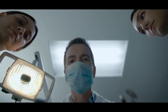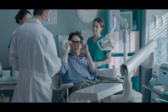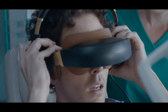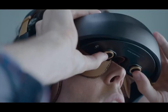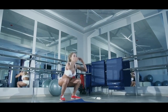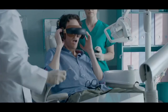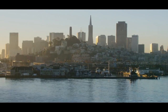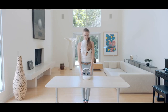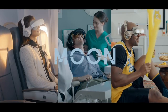Don't be nervous. Let's try Royole Moon. Moon has adjustable focus, so no need for your glasses. Just relax and immerse yourself. Ready to enjoy a total immersive experience? The cinematic 3D virtual mobile theater that goes with you. Royole Moon.